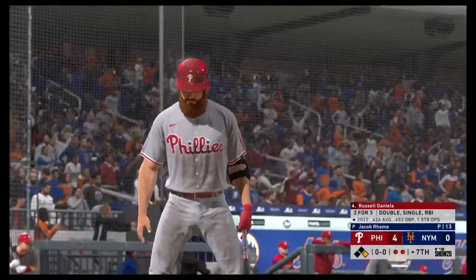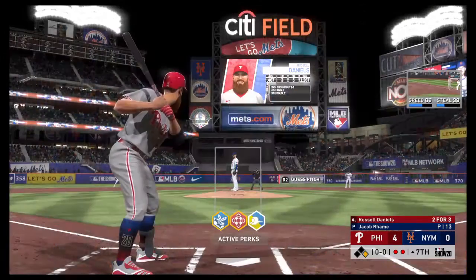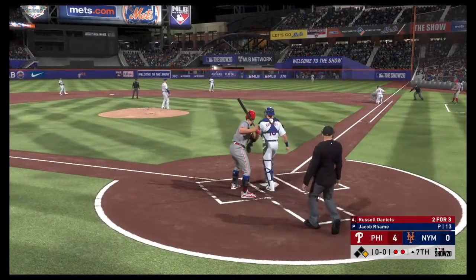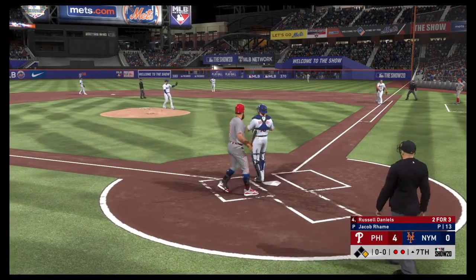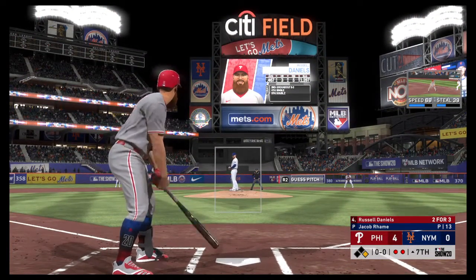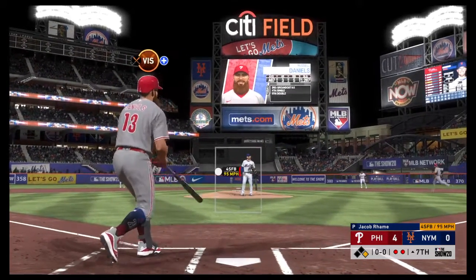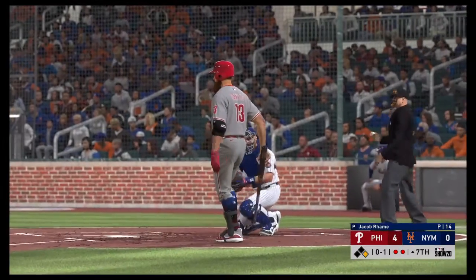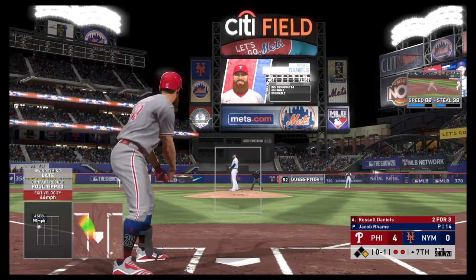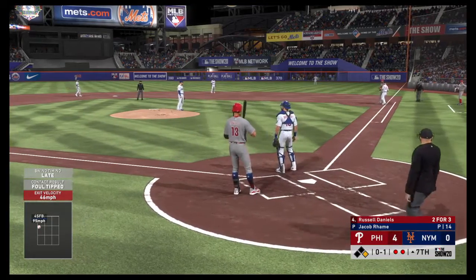Stepping up to the plate, Russell Daniels, 2 for 3 with a double on his line so far. Take a rip like you can. Here you go, baby. Wait for your pitch up there, huh? Throw over to the bag, and he just manages to get his hand in. Ready to deliver. Here's the first pitch. Now a throw over, and he'll dive back in safely.